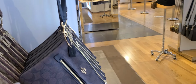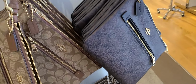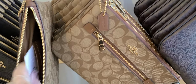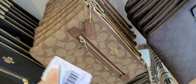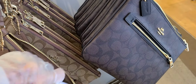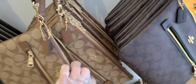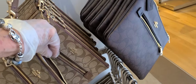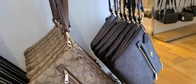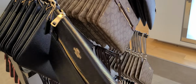Now these wristlets here are 65% off. See if we can find a price on these. Oh, I love it when I find the price right away. 178 and 65% off. I haven't really seen the 65% off. We used to have, oh, that's it. There used to be a lot of 70% off and 60% off on retail. But you see how they're changing things. We only have 65% off now.